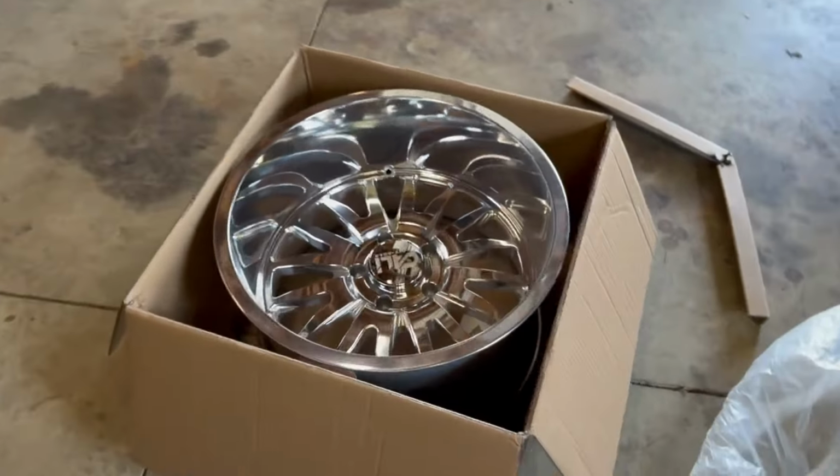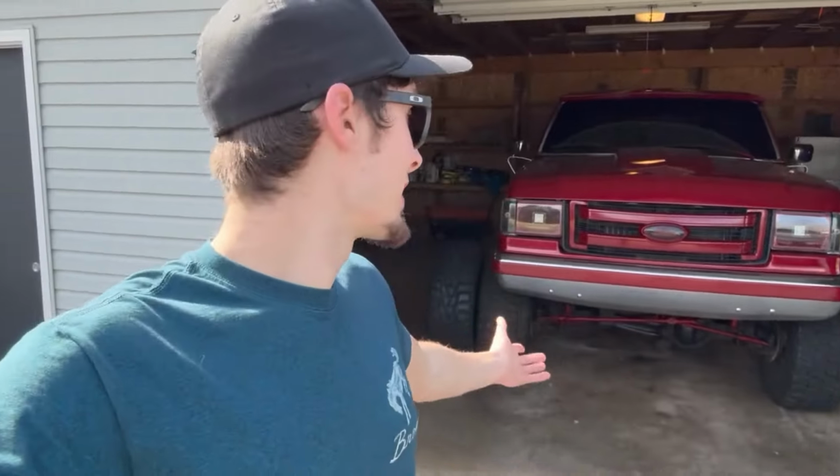Very excited to get these things on the truck. So this is the very first time I've ever had brand new wheels and brand new tires on the Bronco. It's been a long time coming. I've had this set up for probably two-ish years now. So brand new wheels, brand new tires going on the Bronco.